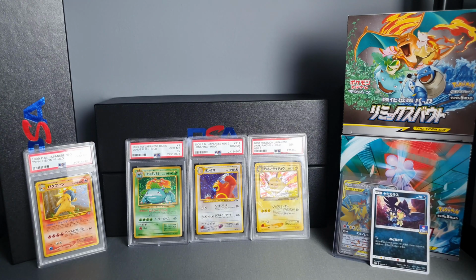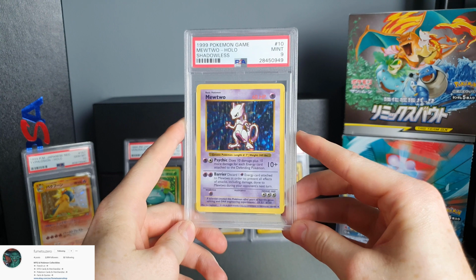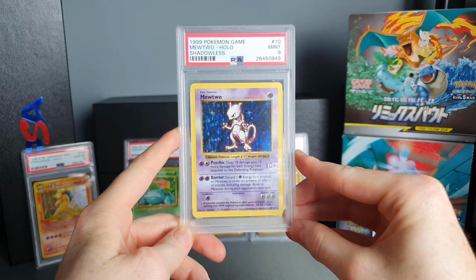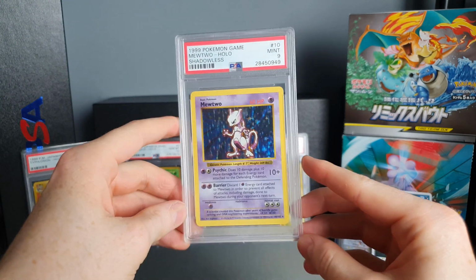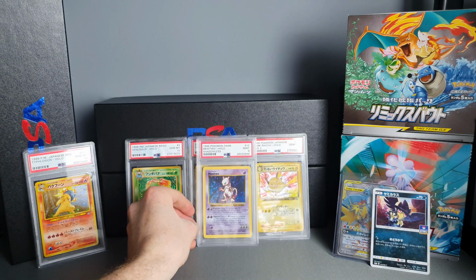And last but not least, something that arrived today from Fumetsu Zero over in France. A beautiful PSA 9 Mewtwo, obviously Shadowless. So now I'm up to 6 out of the 16 for my PSA 9 Shadowless set. So I'm slowly chipping away at them.